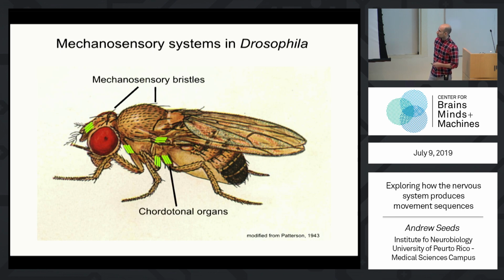The second major mechanosensory type in the fruit fly are chordotonal organs, and these are neurons that are embedded in the appendages of the fly, such as the legs, the wings, and even in the antenna. These detect when that particular appendage is displaced. So in today's talk, I'll be describing both chordotonal neurons and bristle neurons on the head. We're going to be focusing mainly on head grooming circuits.